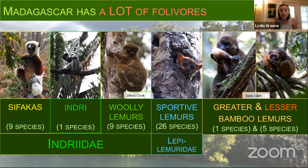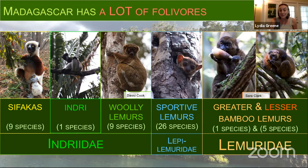And these guys also belong to their own family that's independent of these other guys. That's the Lemuridae family. And this family contains many of the lemurs that are near and dear to our hearts. It contains the ring-tailed lemur, the ruffed lemurs, the brown lemurs, and these bamboo lemurs. And so again, this acquisition of folivory, the bamboo lemurs deciding to become leaf eaters, happened independently of these other lemur lineages. And so we see this strategy of leaf eating popping up all over the lemur family tree in different places and at different times. So there's a lot of leaf eating in Madagascar, and this is unusual, to have this proliferation of folivorous species.